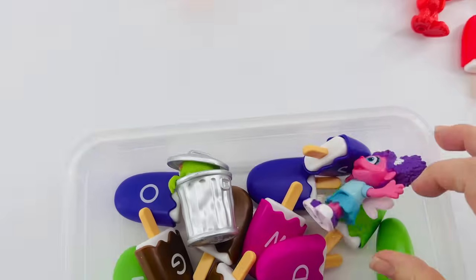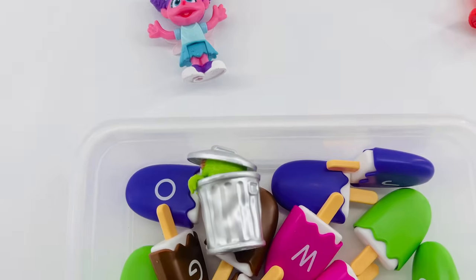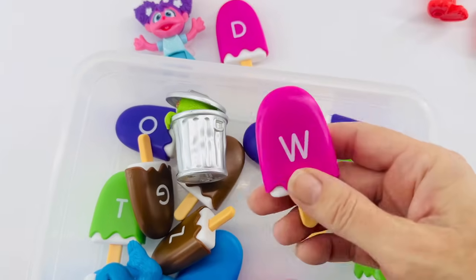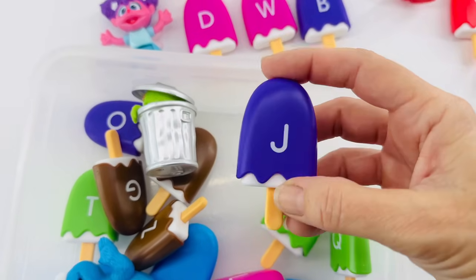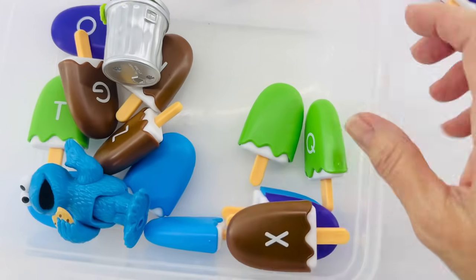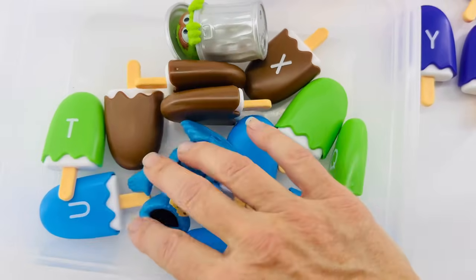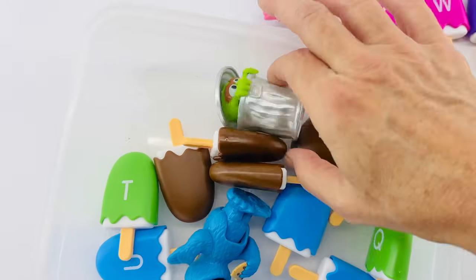Okay, how about Abby? Let's look at your alphabet popsicles next. Okay, let's look for the purple and pink ones because Abby is purple and pink. Okay, there's the letter D and W. B, J, L, can you point to one if you see it and I might miss it? Y, O, do you see any other pink and purple popsicles? Nope, me neither. How about Oscar the Grouch?